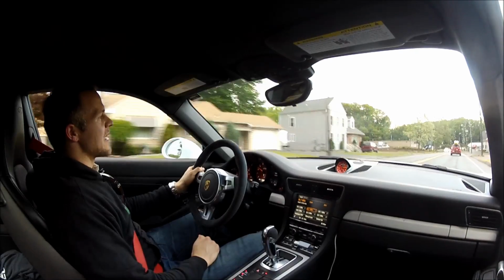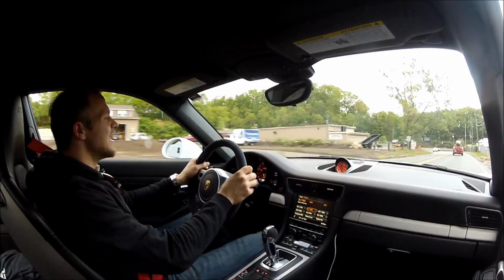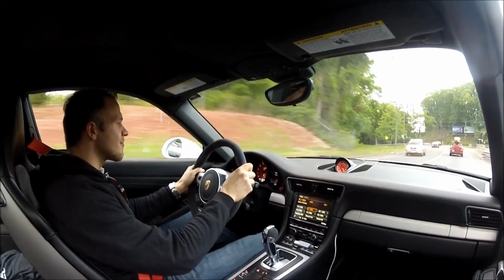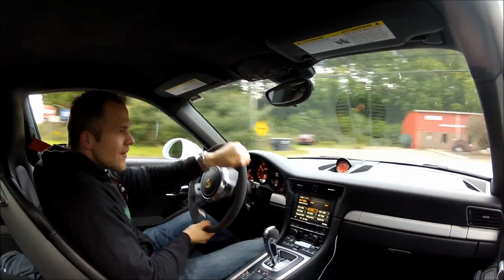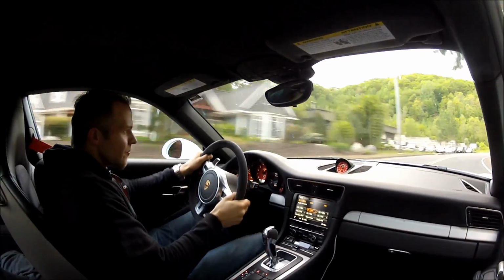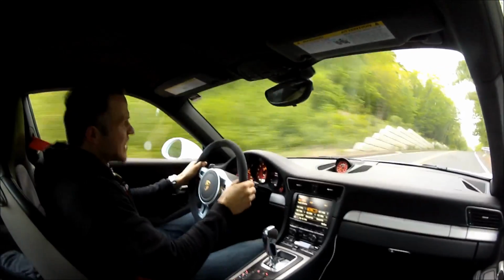Get a clearing, and we'll put the car through its paces one more time, and I'll just kind of enjoy what Porsche has worked so hard to engineer. A little bit of push there onto that tighter turn. Got to actually brake coming into this entry. Now this is a bumpy section here.